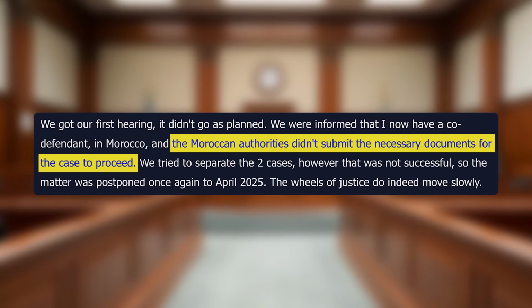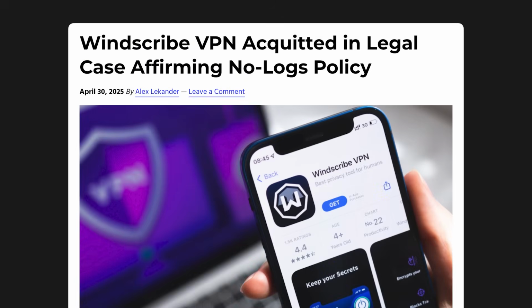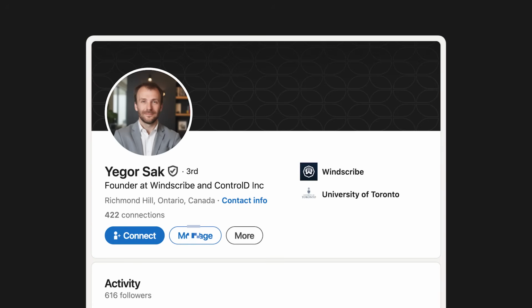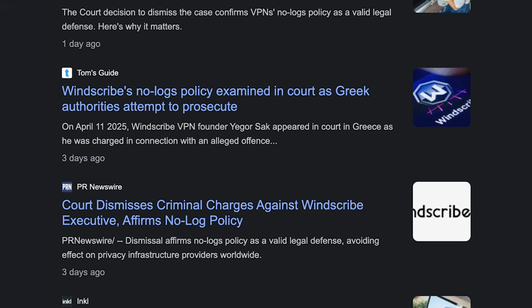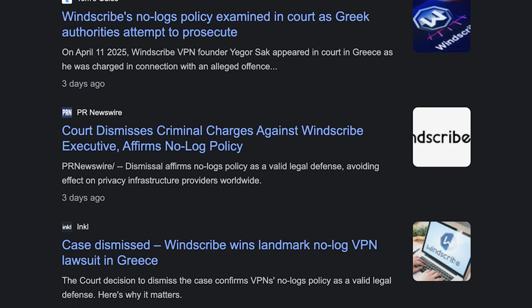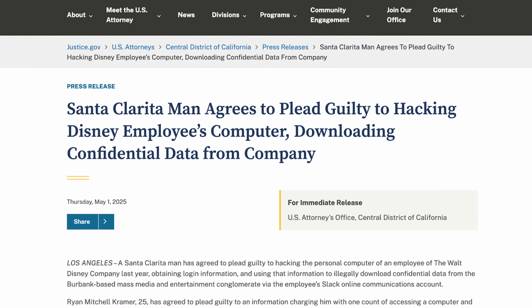But the Moroccan authorities were being slow, apparently, so the case was postponed for another year, when finally common sense prevailed, and in the last few weeks the case has been dismissed. But this has been going on for the past 2 years and cost tens of thousands of dollars in legal fees. But I suppose for Igor, it might have actually been a good investment, because whenever a VPN's zero-log policy gets proven true in court, it ends up being a pretty good advertisement for them, so perhaps for Windscribe this was money well spent.